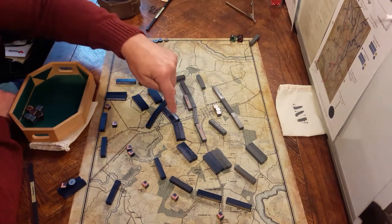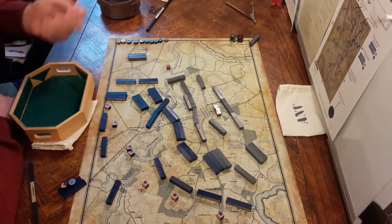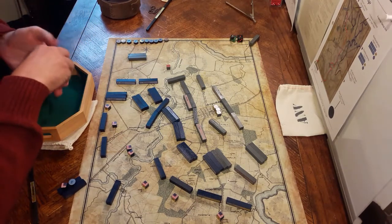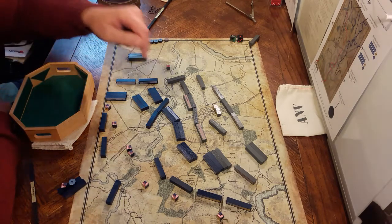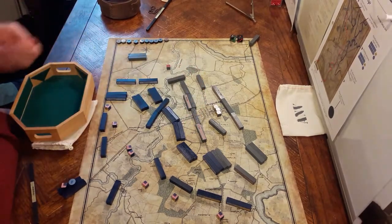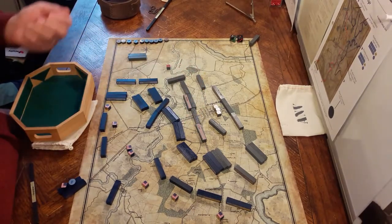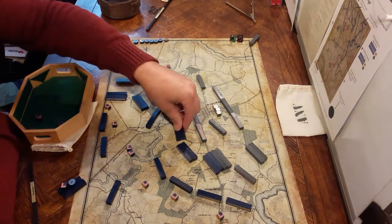All right, this 1st Division is going to fire across at Rodman. Actually, they're not a big threat. They're going to fire into the sunken road, protect the cover. But they got 2 hits, 2 6s.